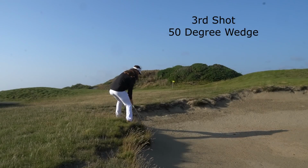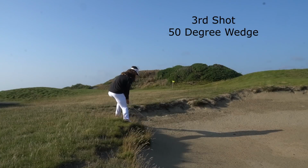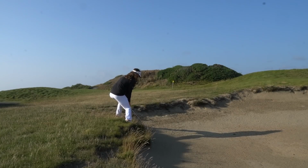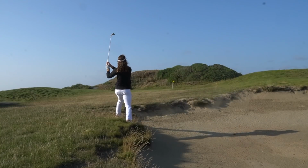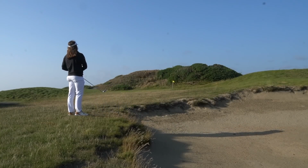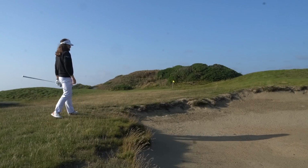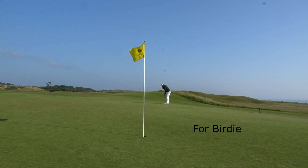So just trying to scoot it up a little bit and got it into a terrible spot here. It was about a 30-yard bunker shot, and honestly not a terrible shot. I know a lot of people dread the bunker shot that's too long to hit an explosion shot but too short to hit a full shot out of the sand. So that 30 to 60 yard range I consider the puke zone, and it's definitely not an easy shot.